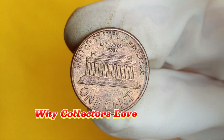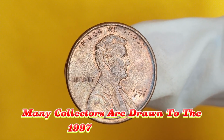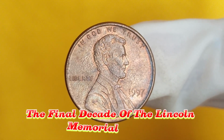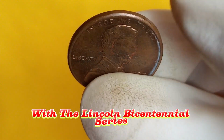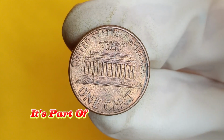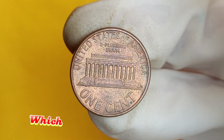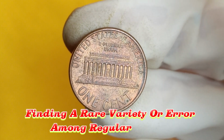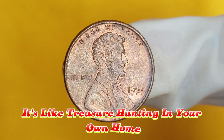Why collectors love the 1997 penny. Many collectors are drawn to the 1997 Lincoln cent because it represents the final decade of the Lincoln Memorial design before it was replaced in 2009 with the Lincoln Bicentennial series. It's part of modern U.S. coinage history and still easy to find in circulation, which makes the hunt exciting. Finding a rare variety or error among regular change gives collectors a thrill. It's like treasure hunting in your own home.